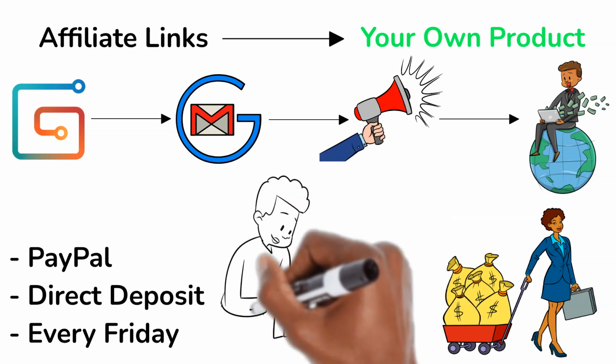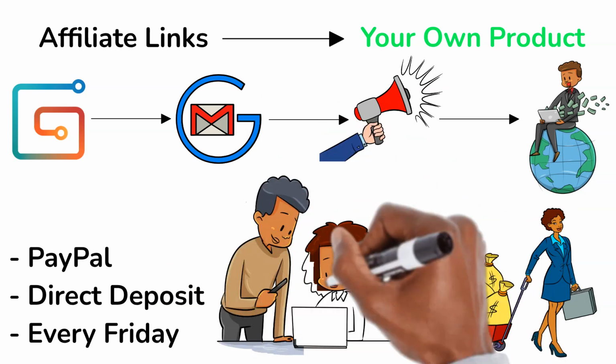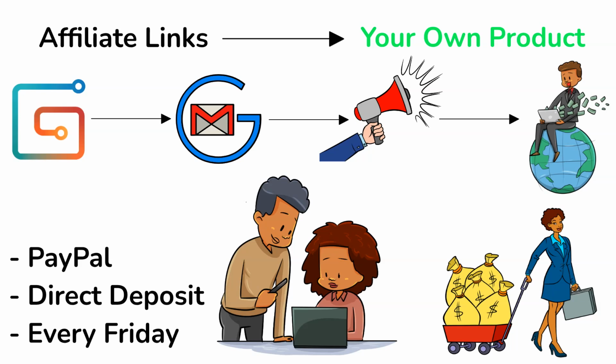So in simple terms, affiliate marketing is getting paid for helping people by recommending good products and services to them that you believe they will find value in.